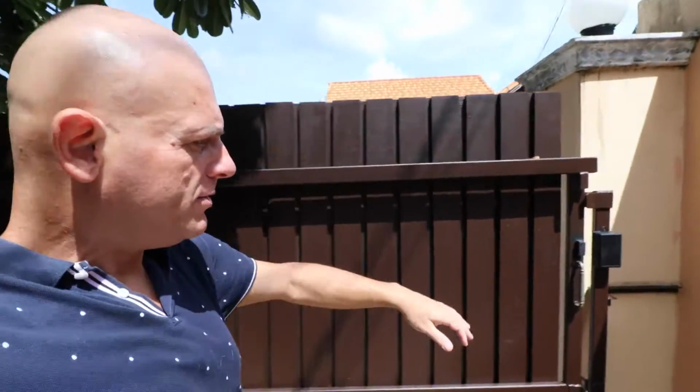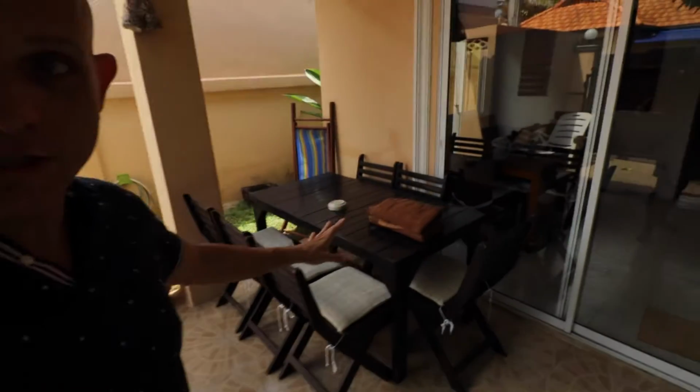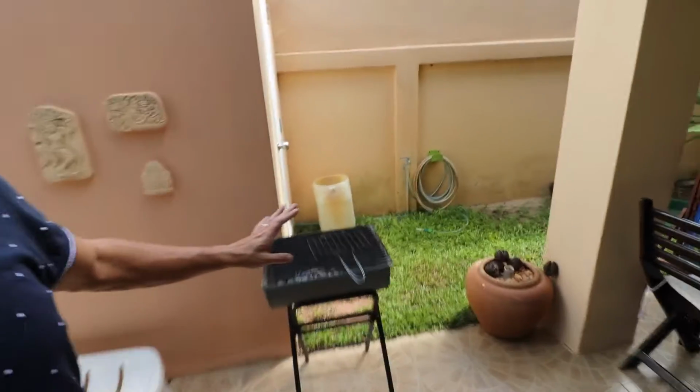See what I mean about it being secure? This high wall goes right around the whole house, except for that wall over there, which is a bit lower. And the gate over here behind me, no gaps. The biggest gap would be over here between the wall and the gate itself, but it's not a very big gap. There's also outdoor furniture over here, great for having a meal after you had a barbecue.